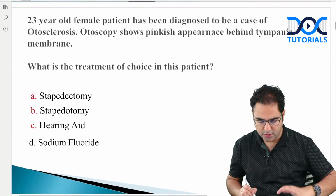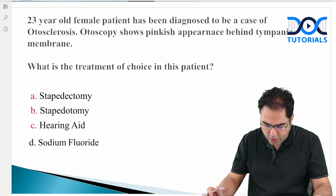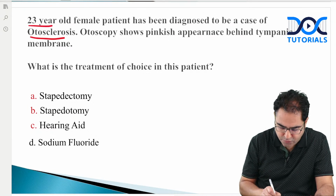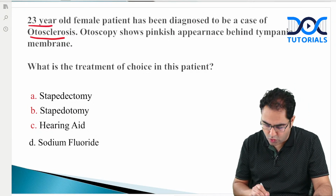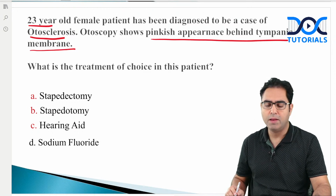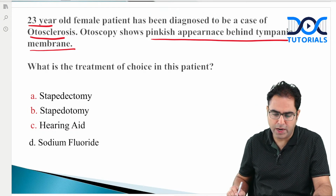Okay, fine. Everybody now focus on the screen. Let me ask you a clinical question. A 23-year-old female patient has been diagnosed to be a case of otosclerosis. Otosclerosis is common in young females, correct? Otosclerosis shows a pinkish appearance behind the tympanic membrane. My dear friends, focus on this. Pinkish appearance behind the tympanic membrane.